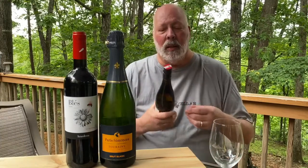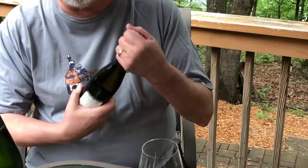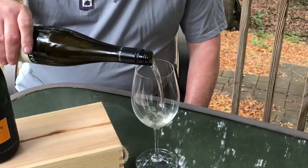So we're going to start off with this Anton Bauer. It's a great small producer from Austria. I'm going to show you how to open these bottles too, the way I like to do it. This is a screw cap, so they're not as hard as some bottles. You do it like that. And then we'll pour a little bit in here.